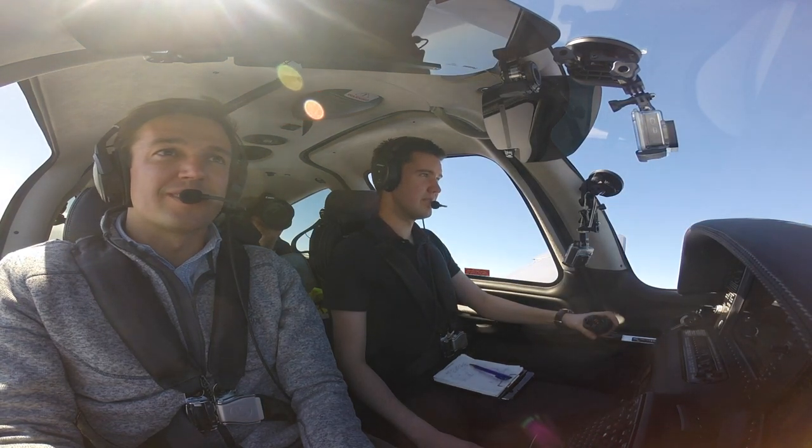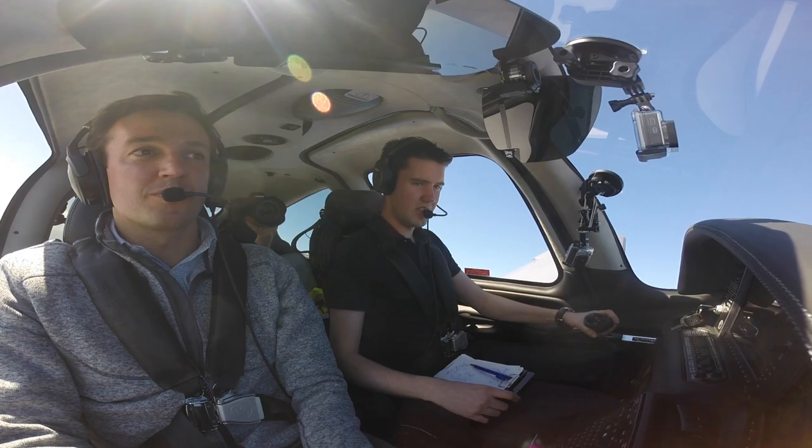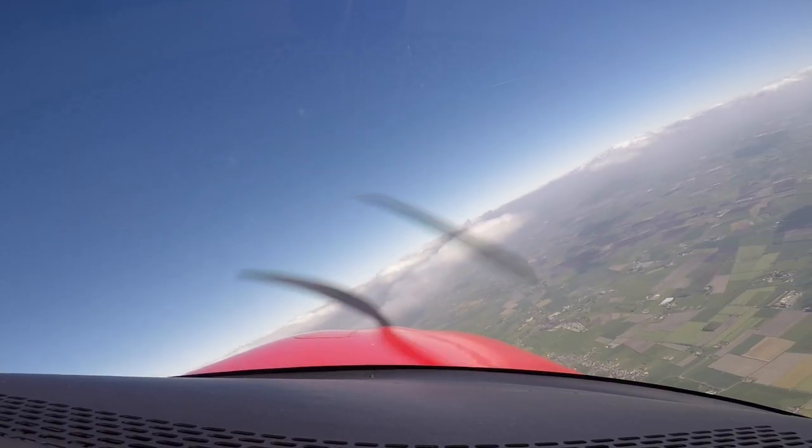7 Echo Uniform, still visual on Tucano, east to you by 2. Firm, 7 Echo Uniform. Let's give him some space. We're going to turn southbound, 7 Echo Uniform, to stay out of the way. Roger.